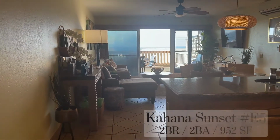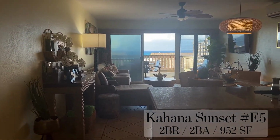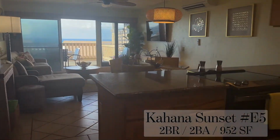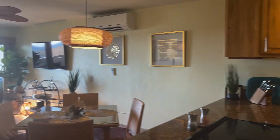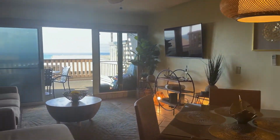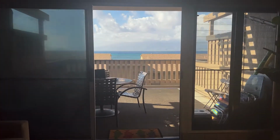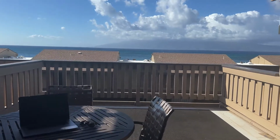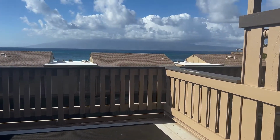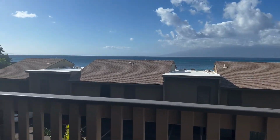This is Unit E5 at Kahana Sunset. You do have great ocean views right as you enter the front door. The ground level has the kitchen and living room area and this very large lanai. This property just hit the market, listed at $1.195 million. This is just one of 2 separate ocean view lanais attached to this property.